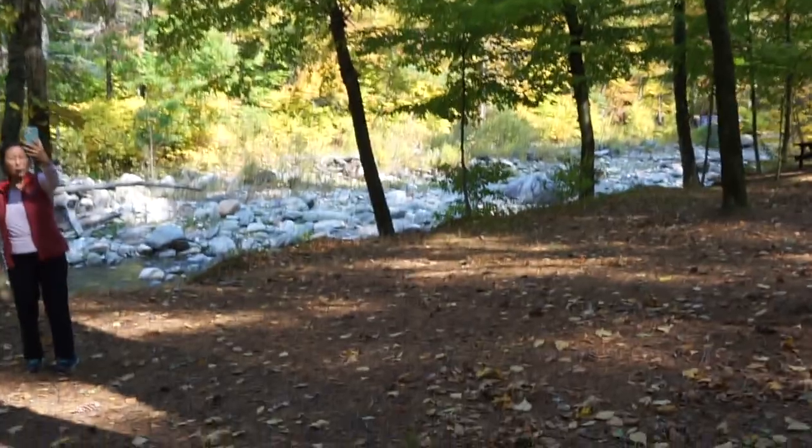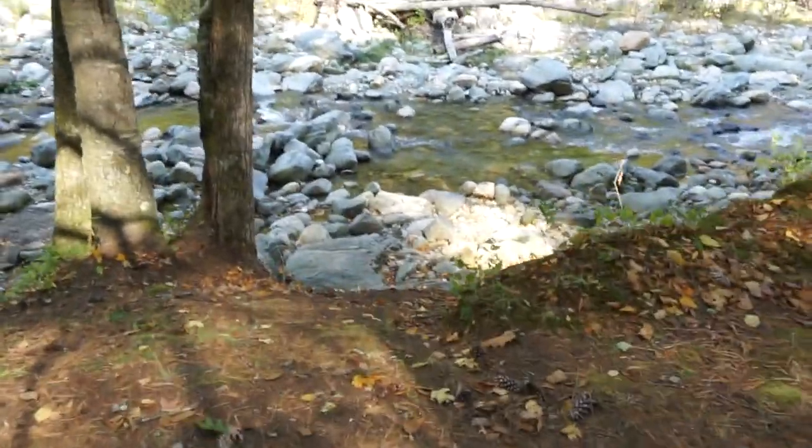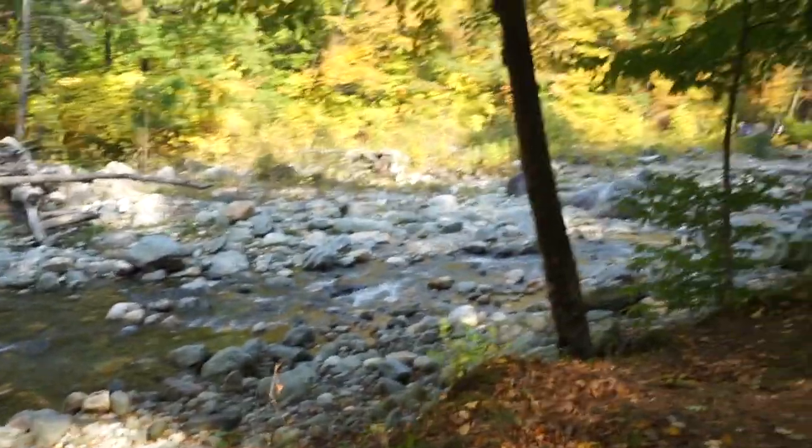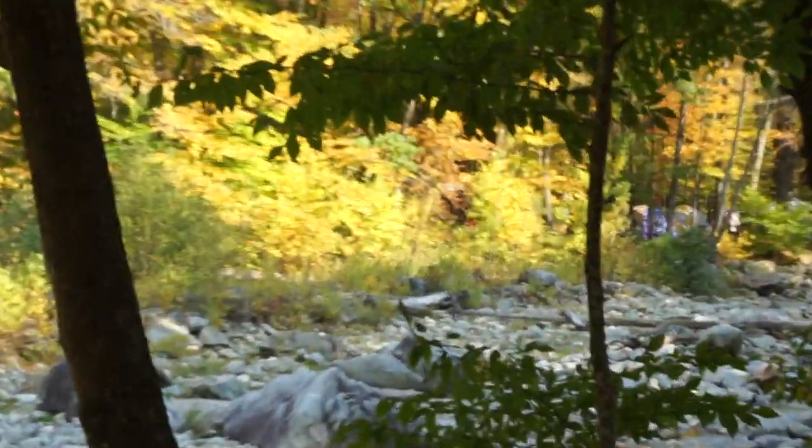Absolutely beautiful place to be having lunch. And there's like a cute little stream right next to our table too. That's so pretty. And across from us, I think over there's like a campsite.